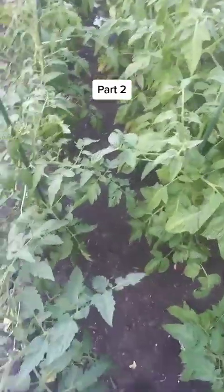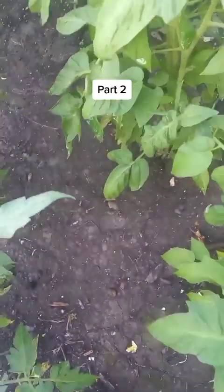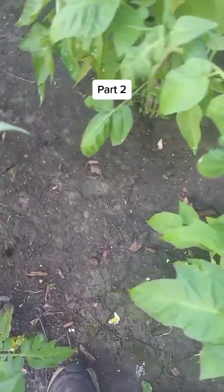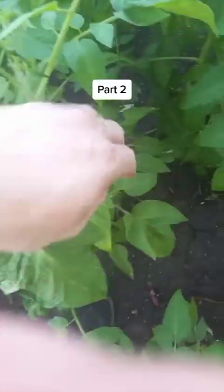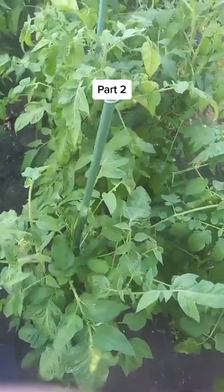All right, part two. Let's go. This one, this tomato plant here, is also a Brandywine. It's getting flowers, and it's getting pretty tall. Look how tall that is.